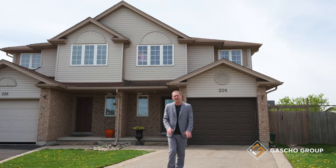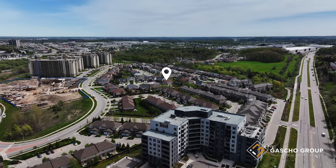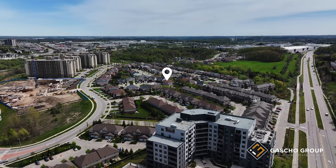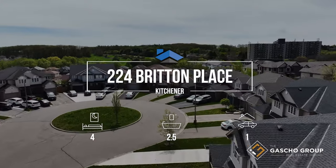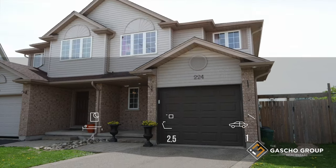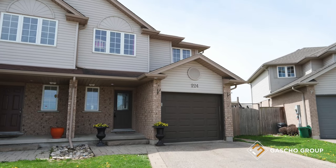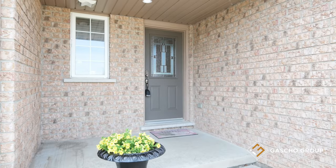Welcome to our newest listing, 224 Britton Place, Kitchener. This home is tucked away in a quiet community, but close to a variety of amenities: grocery stores, schools, gas stations, and a sports complex. There's everything you need. Outdoor lovers can access nearby parks featuring scenic walking trails, playgrounds, and charming picnic spots.